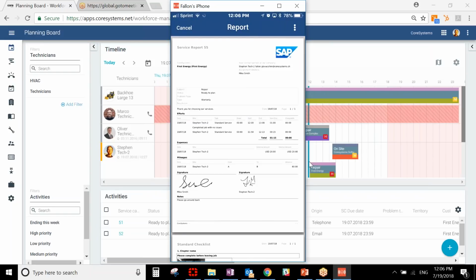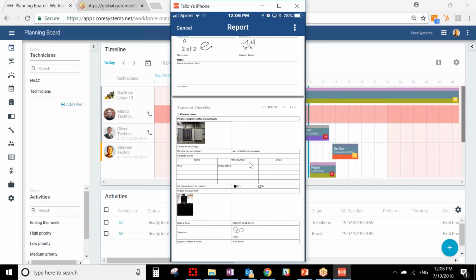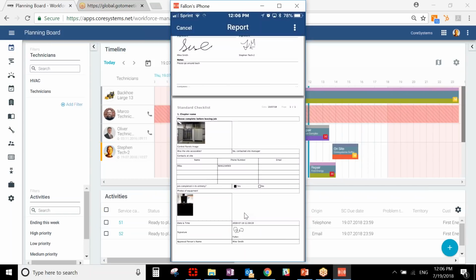You can configure what this looks like, but as you can see, it lists out the basic information about the job, the efforts that were entered, any expenses, mileage, the signature, additional notes. And then down here, it provides the information about that checklist. So all the items I did on the checklist were also on the report. And then I'm just going to continue to check out.